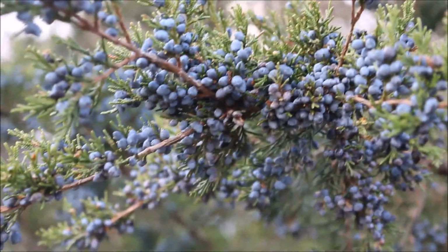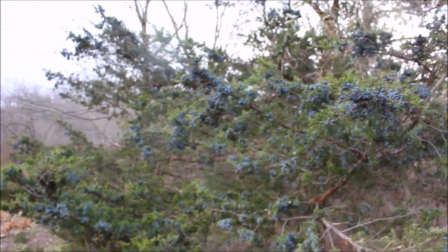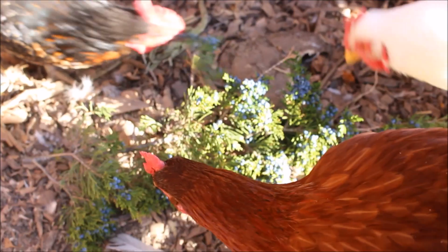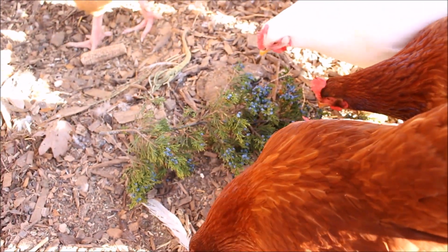Look at this absolute stunner of a red cedar. It's setting so much fruit this year. It's acting like a living bird feeder to the wild birds that come through here, mostly waxwings, as well as the chickens, some food for them. I clip these off and spruce up the coop, so to speak, so they benefit from it too.